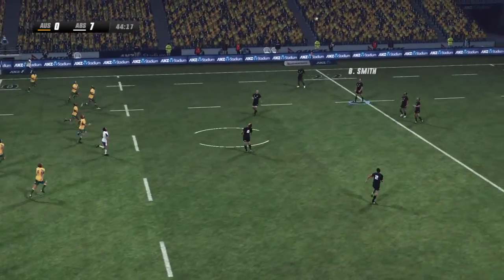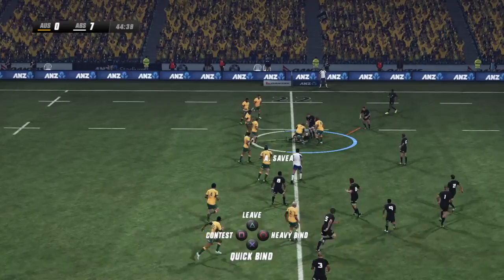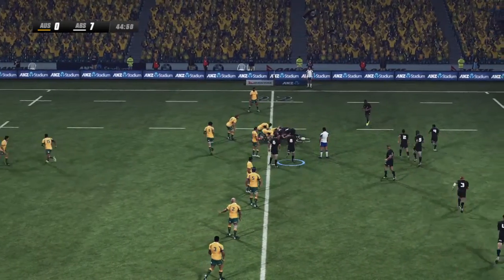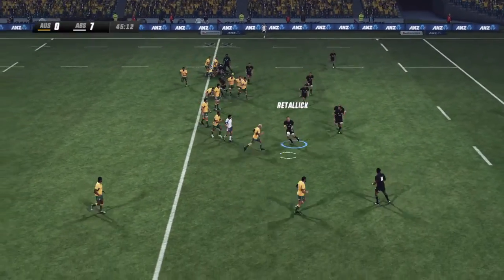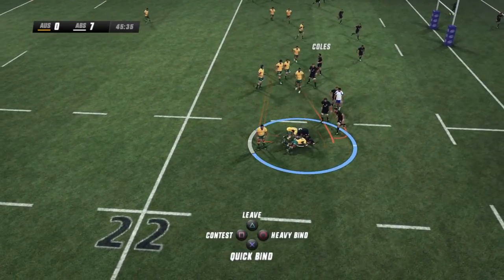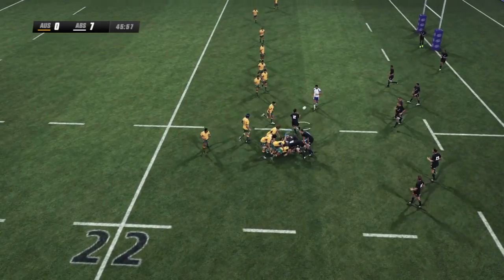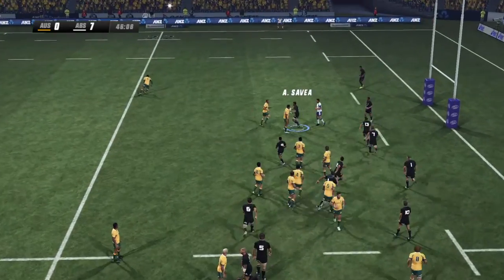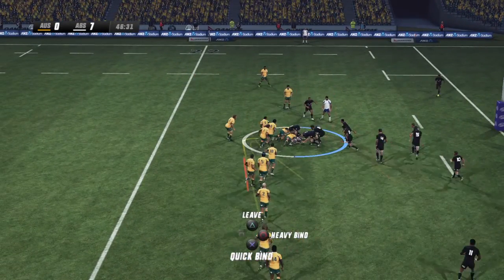Kickoff is made. Nuttall snaps up the kickoff. Solid contest won again by the Allblacks. Here's the pass. Powerful defence. No way through. They've got more players at the breakdown here. Now flat. And they take him to ground.